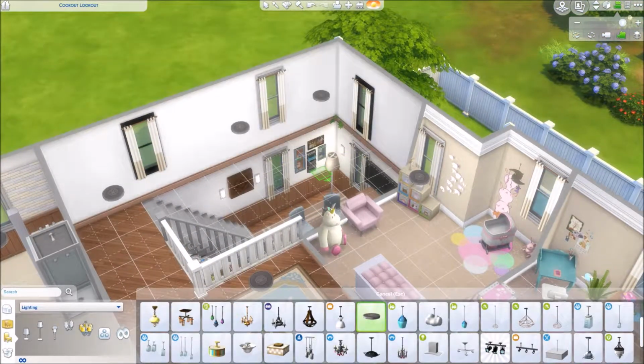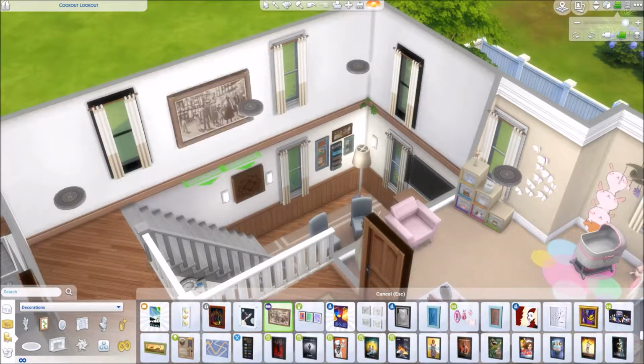I do have screenshots at the end of each room. Again, sorry that footage got cut off. You can kind of see the rooms, but they're pretty cute.